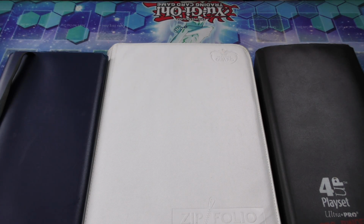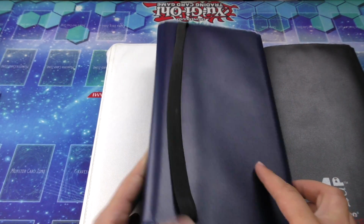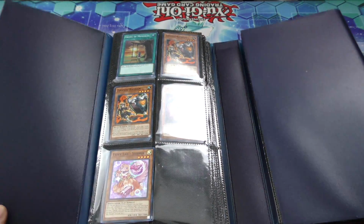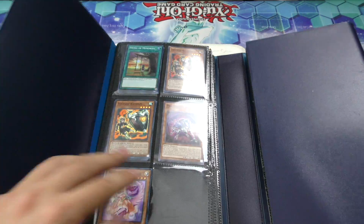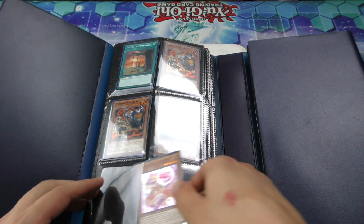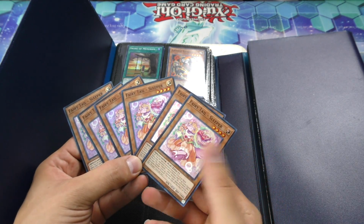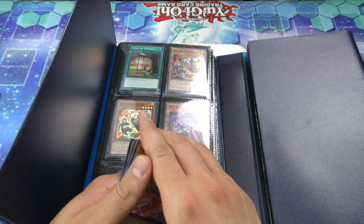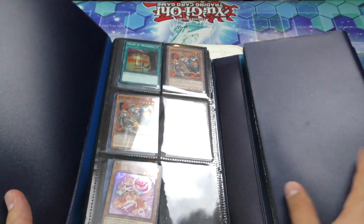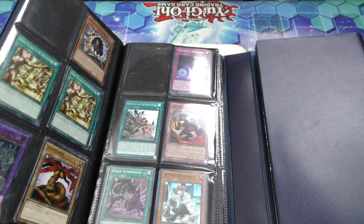Okay. On to our binders. Start with the blue one here. These binders are kind of interesting. They open up here in the middle, and then you have like two halves to it. So that's kind of neat. A lot of these have like stacks behind them of the same rarity and the same card. That's why, if you can tell in the camera view, they're like little bricks of the same card in here.